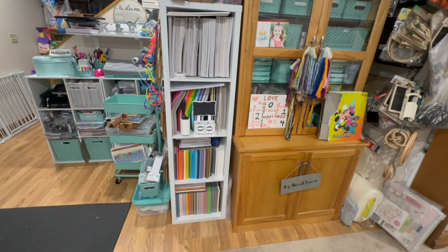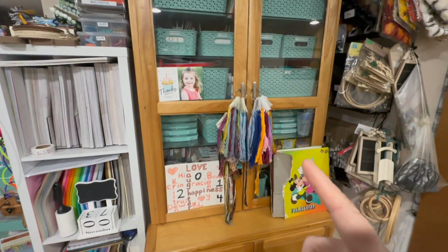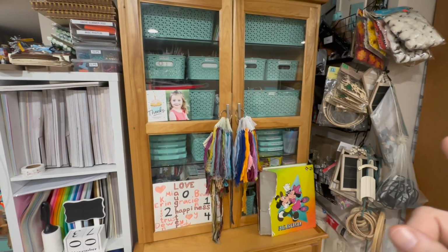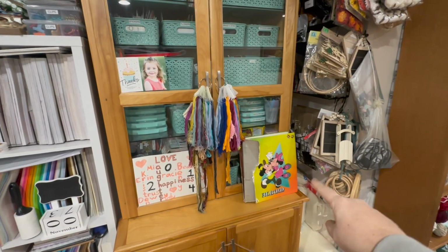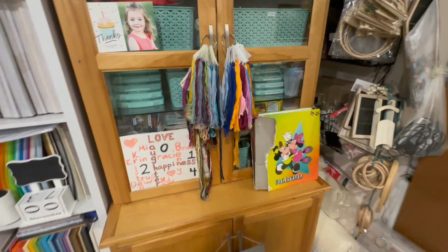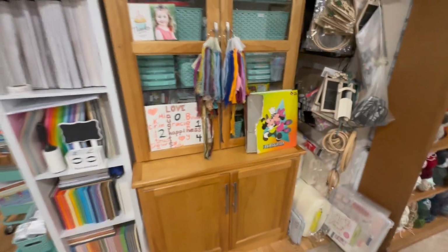In this shelf, I have paper and a lint roller. Over here, I have all of my paper crafting stuff. This is an album from Spain, which I may have mentioned previously, but I'm not exactly sure if I did. I don't think I did.